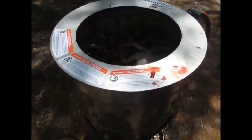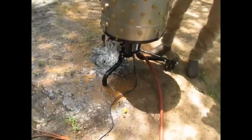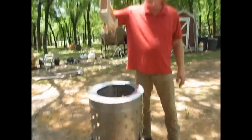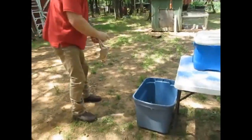That's probably long enough. That's probably less than 15 seconds. There you go. That's a clean chicken. Got that one tail feather.